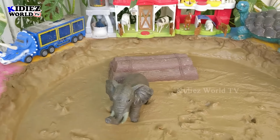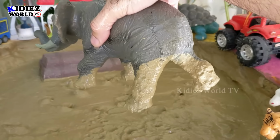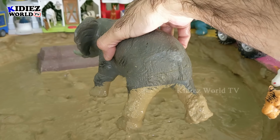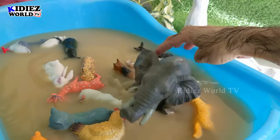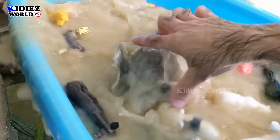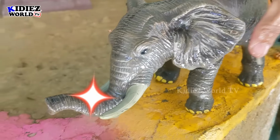Let's go for this elephant now. The biggest animal on the planet. Elephant. The big wild animal. In fact, the biggest wild animal. We have the elephant. Let's wash him. Here we go. Elephant.